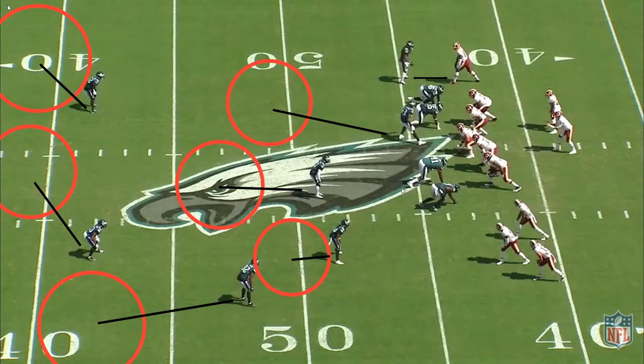And then on this side, we have two short zones and two deep zones. Let's roll it forward and see how it plays out.